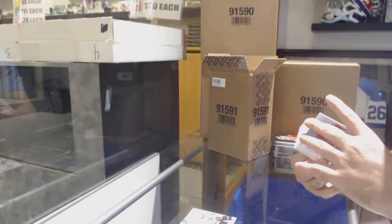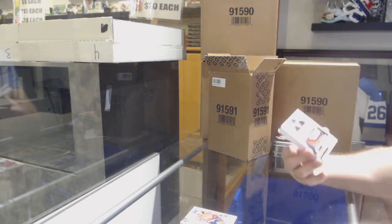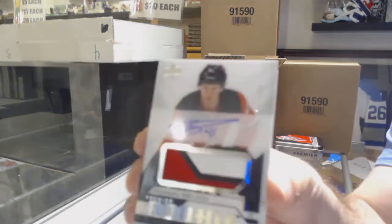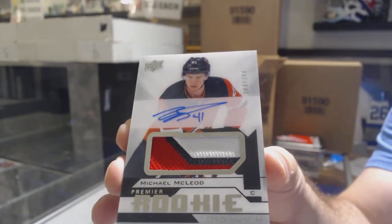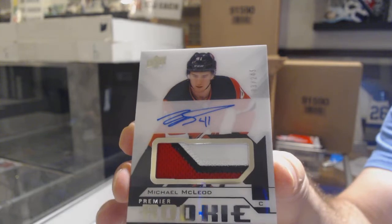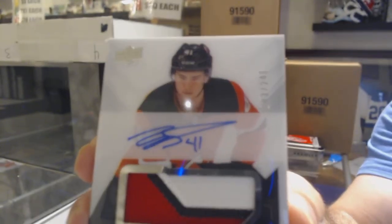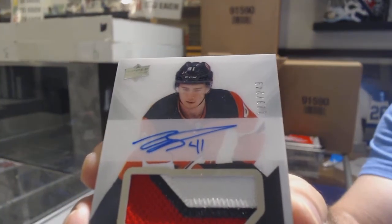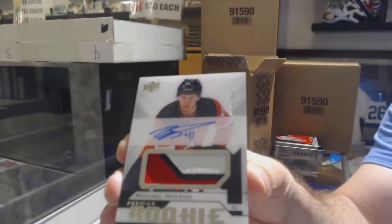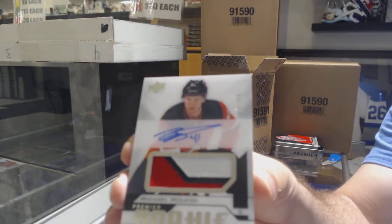Our first patch auto is a three-color rookie patch auto to 249 for the Devils, Michael McLeod. So that's what the RPAs look like, folks. Beautiful cards. Nice and clean. Camera decides not to focus on it. There we go.